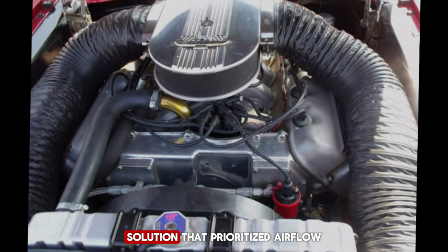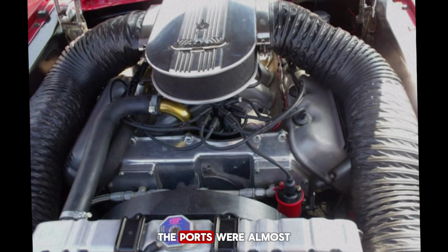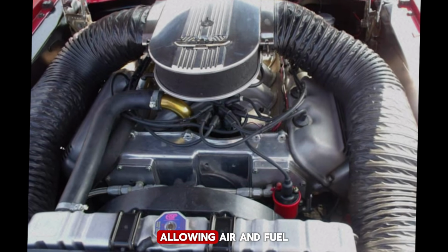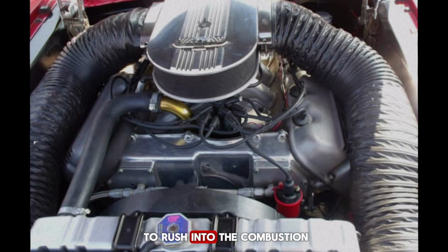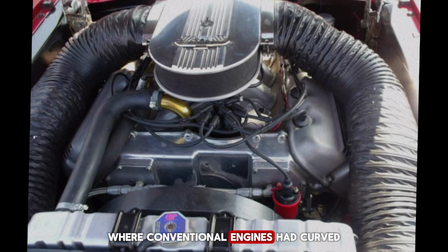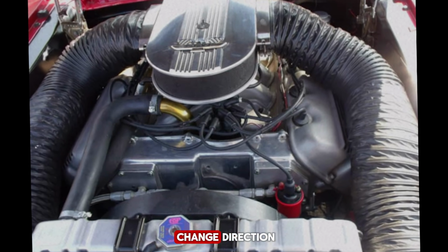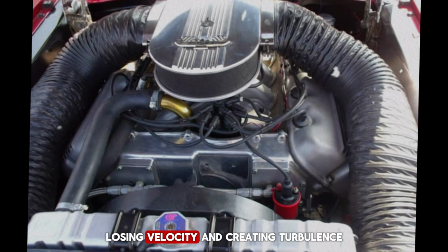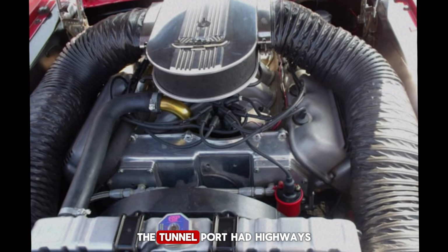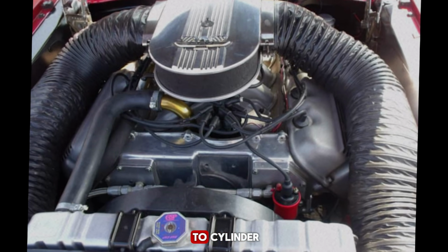It was a solution that prioritized airflow above everything else. The ports were almost perfectly straight, allowing air and fuel to rush into the combustion chambers with minimal restriction. Where conventional engines had curved, twisted intake paths that forced air to change direction, losing velocity and creating turbulence, the tunnel port had highways. Direct routes from carburetor to cylinder.